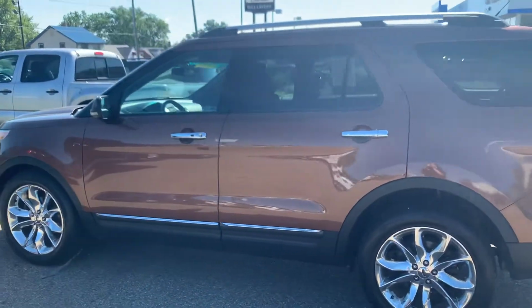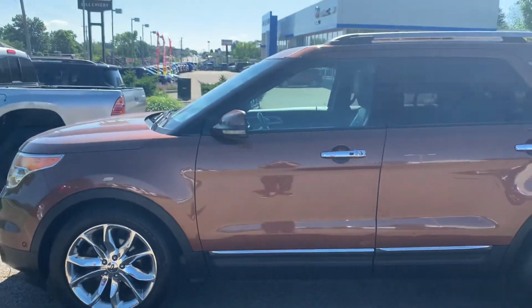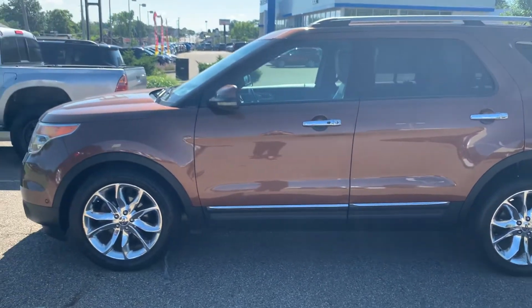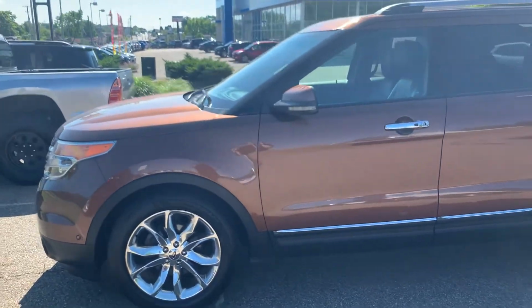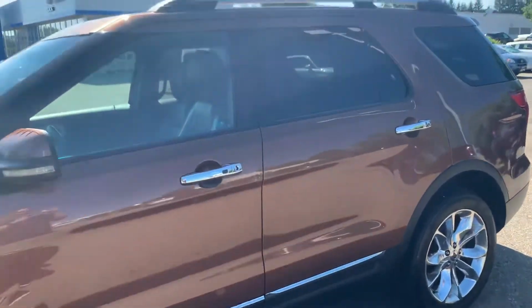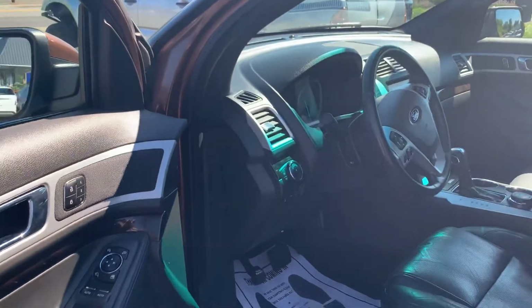Promised you a quick walk around video of the Ford Explorer that you're interested in. So I just wanted to show it to you real quick. Love the color on it. It's definitely different, not something that you see every day. It's in pretty good shape for 2011. A couple really, really small cosmetic things that you would expect with a pre-owned vehicle, but that's it.